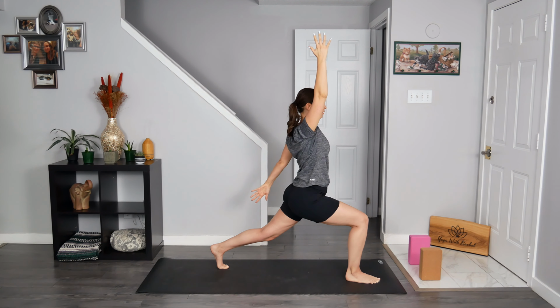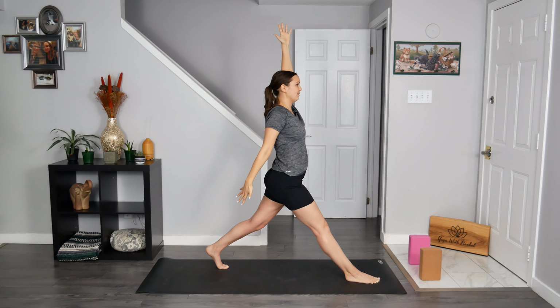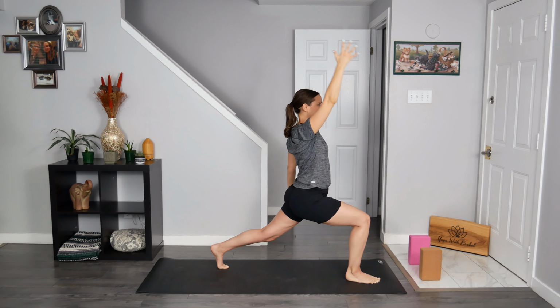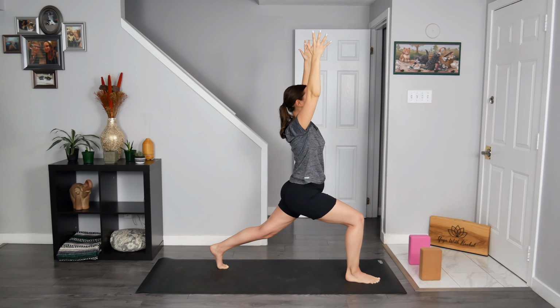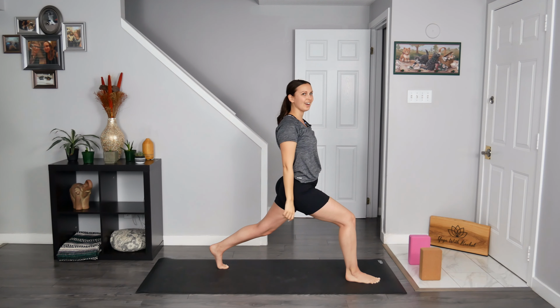Breathe in. Breathe out to switch. One more. Breathe in here. And then breathe out to switch. Breathe in to reach your left hand to the sky. Both hands are reaching. And then breathe out to lower your hands to your sides.